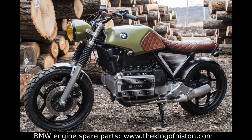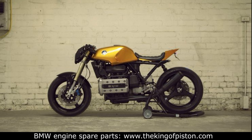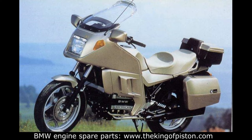Today, engines and frames of the K100 are coveted by those who make cafe racers or specials. We won't go into the merits of these choices, but we like to remember it as the bike that aroused curiosity and clamour in the early 1980s.